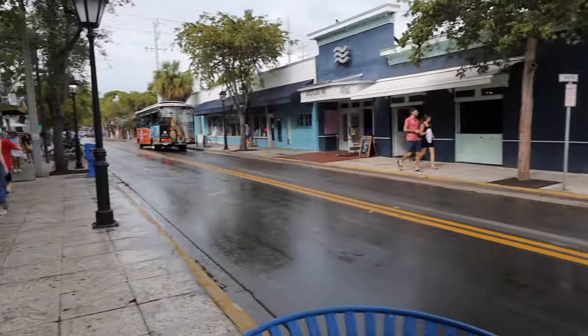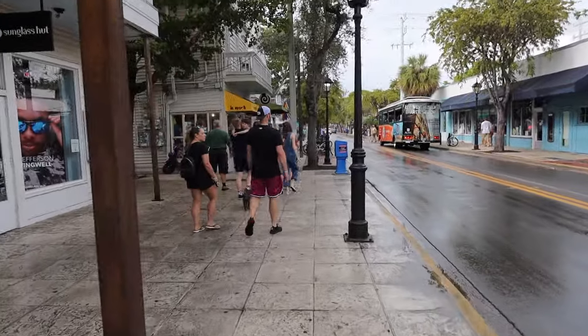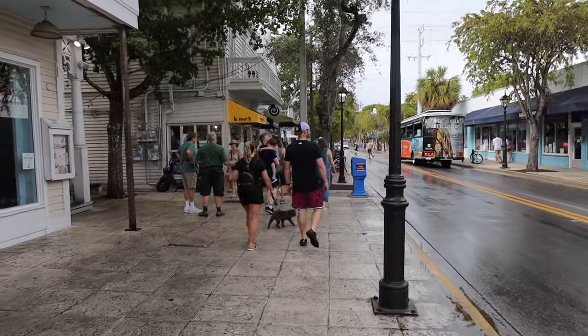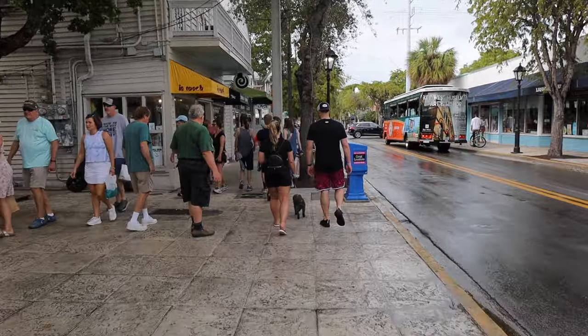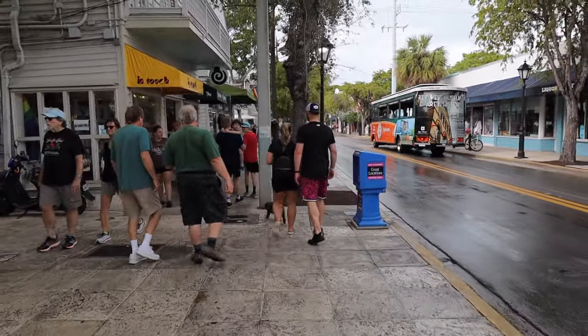Everybody, welcome to Duval Street. Don't look too close because you might see everything. If Las Vegas was in the Keys, it would be on Duval Street.